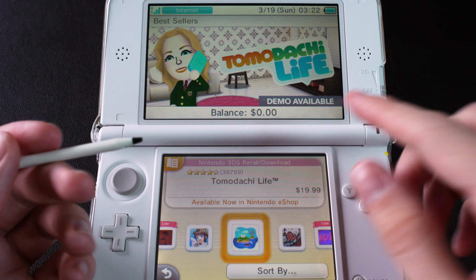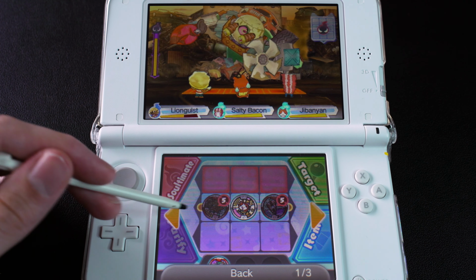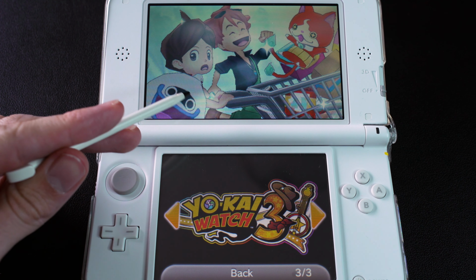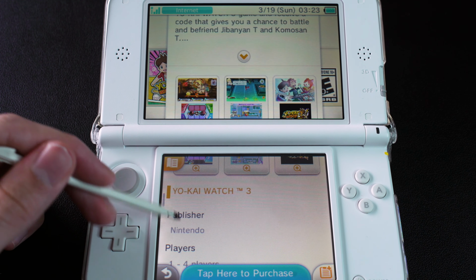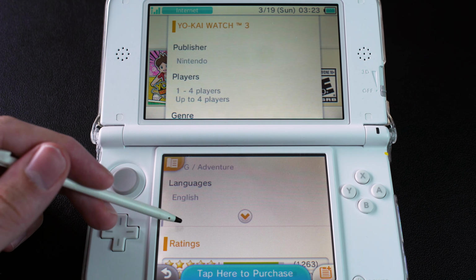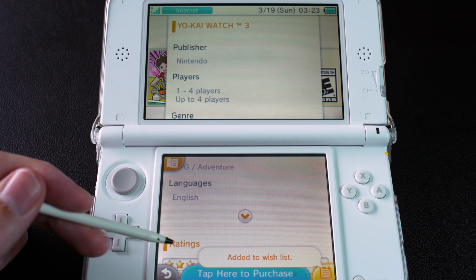Ooh, Yokai, oh, good poll. Yokai Watch 3. Let me take a look at this. I'll be honest, I've never played the Yokai Watch series, but I heard when it was new, it was like the thing in Japan and not so much in the States, but I've heard it's excellent, and I've heard Yokai Watch 2 and 3 in particular are very hard to find new or used. So I'm just going to add that to the wish list, and I'm going to keep going on.